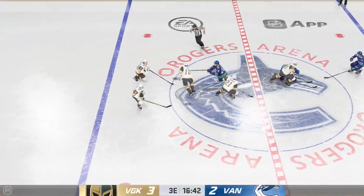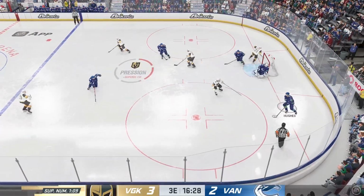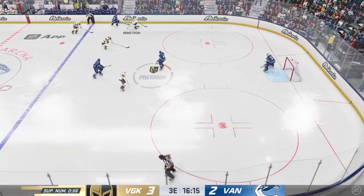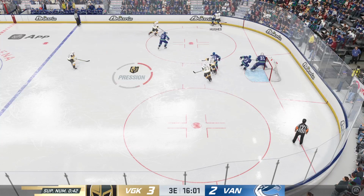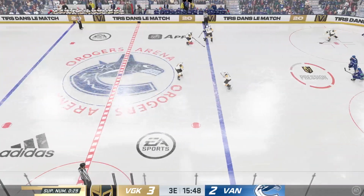And there's a little help from your friends right there from off the wing coming up with the puck. Here's the pass in front. Oh, Pearson. And down it goes as the puck goes free. Great defensive effort with the stick. And he loses control here. Vancouver's got possession while under man. He takes a shot. And that's denied by Demko.